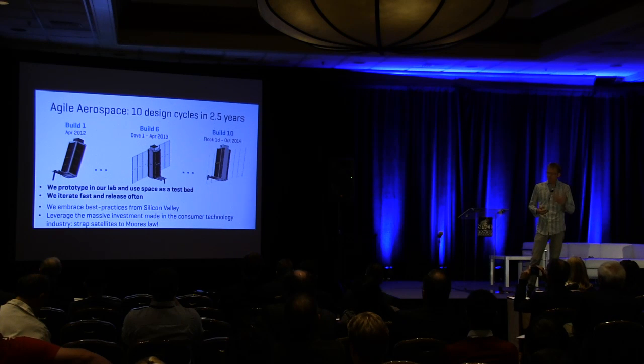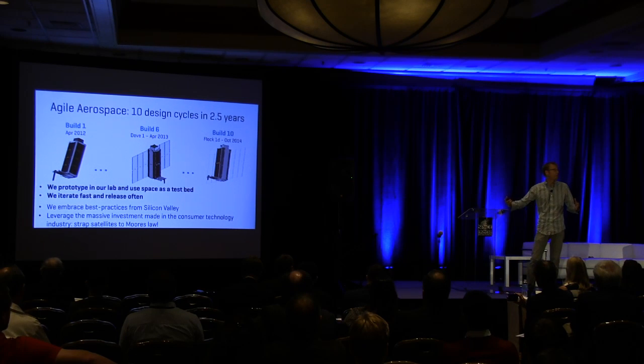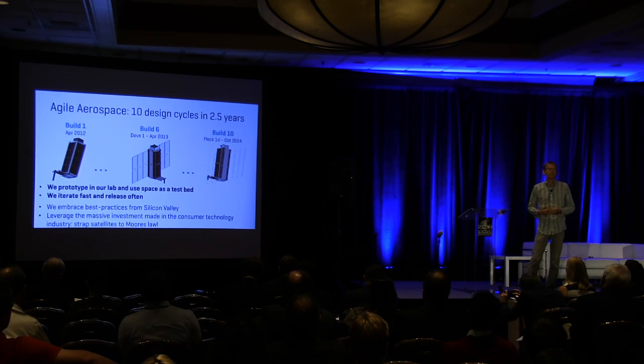And I think the crucial thing that this enables us to do is essentially strap our satellites to Moore's law, which sounds like something kind of obvious that we should be doing, but is really not what is happening in the traditional aerospace sector. We see these long lag times between design and launch, and between launch and final operations. We are taking the latest technology off the shelf and taking a different risk approach.